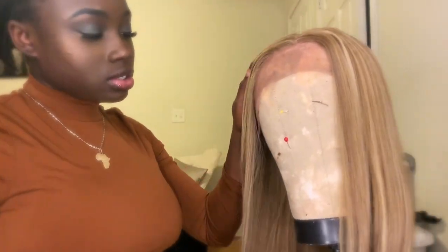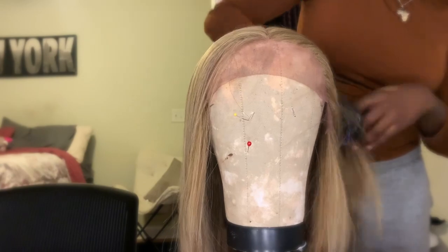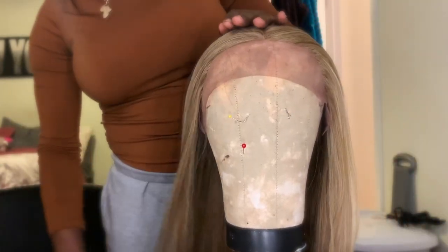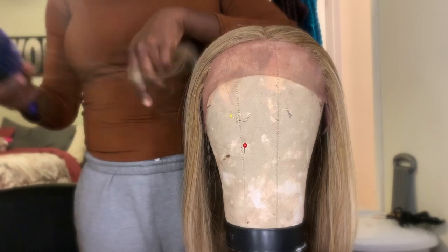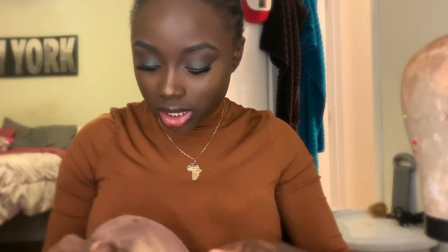All right, so after looking at the frontal, I decided that I want to pluck it just a little bit, not a lot. That's what I'm gonna do. I'm gonna put some foundation on this lace because actually, the lace is a pretty good lace, not even gonna lie. At least it's not that white lace that we be getting, where you have to tint, bleach, all that extra stuff.